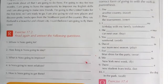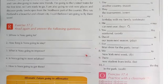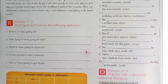In this part we're going to read the sentences, and you have to try to complete the next ones. I'm going to help you with number 3. It says: I, verb to be, I am going to celebrate my birthday. I am going to celebrate my birthday with my family. Number 4: he, verb to be is, he is going to buy, the verb buy, a new car next year.